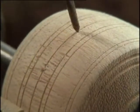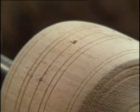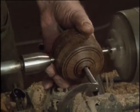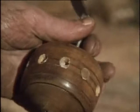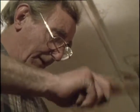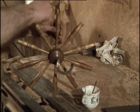The calipers mark the position for drilling the spoke holes. The carriage maker and the spinning wheel maker share a common terminology: the nave, the centre of the wheel, the spokes and the rim. James remembers being told that wheelwrights also made spinning wheels in County Donegal.